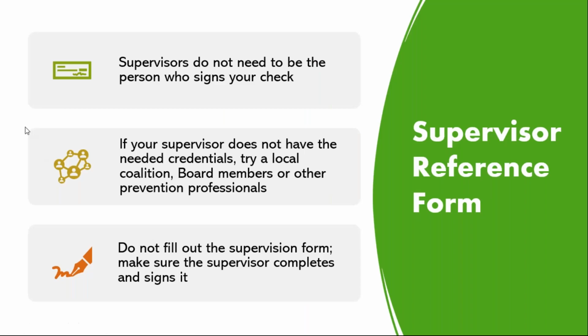All right. So this supervisor reference form is, for the most part, online now. But they're still working on getting all of the credentials reference forms online. So just make sure that you check and see if it's online or if you need to have them fill it out and upload it. Again, the supervisor does not need to be the person who signs your check. It needs to just be somebody who has those credentials that we showed earlier.